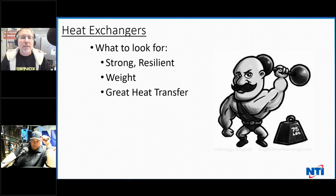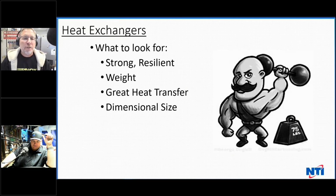Greater heat transfer. We have a much smaller heat surface on these, so we need a much greater heat transfer. Dimension and size is important because people want their basements back. They want to put offices down there because everybody's working from home. They want to put a workout studio there. Whatever they want to do.